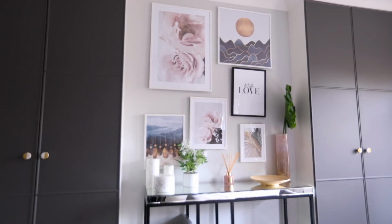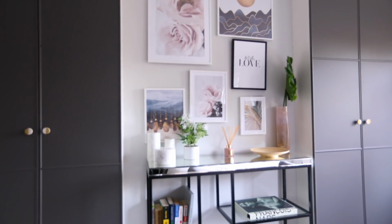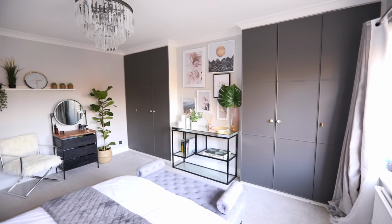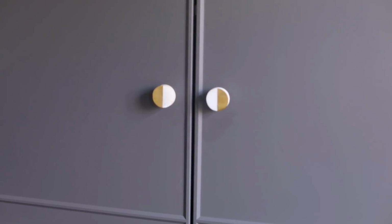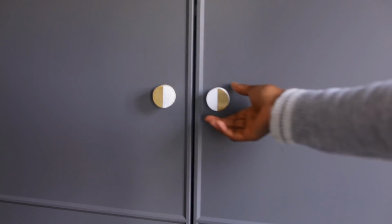And then the doors are actually Ikea doors on the cupboards, and we had just the plain crappy ones, but spent a little bit of money on these doors, and I really think it makes a big difference to the room. And then you guys might have seen when I bought the Amazon knobs. I love buying nice knobs for doors. It makes the room look so much better.